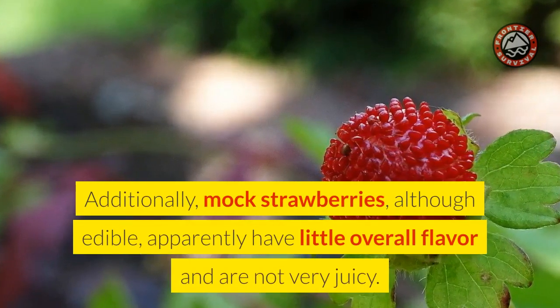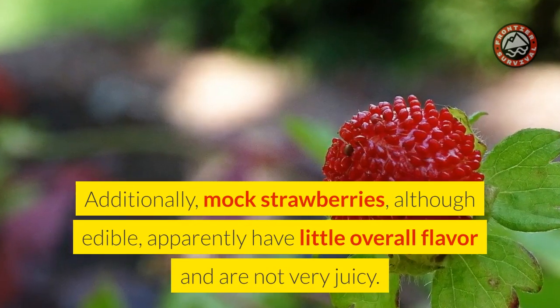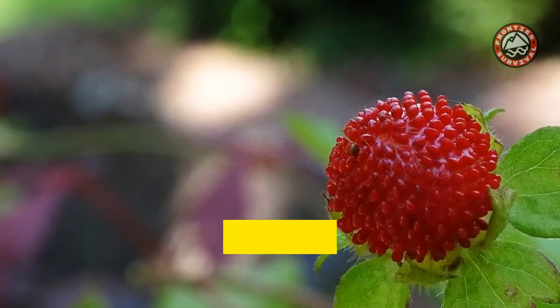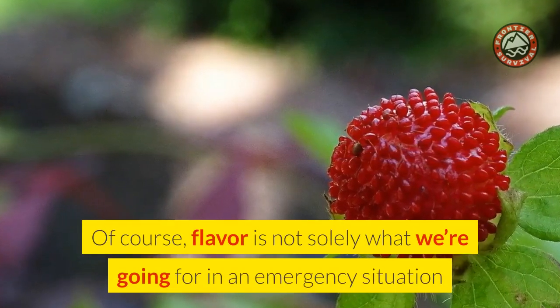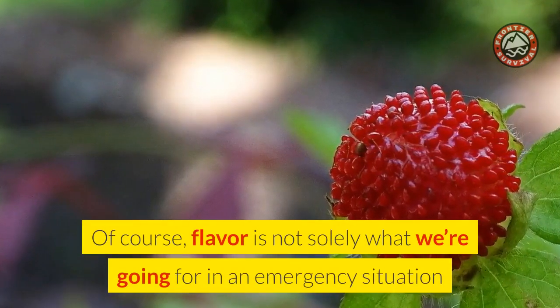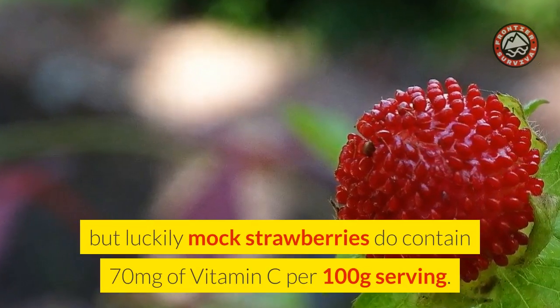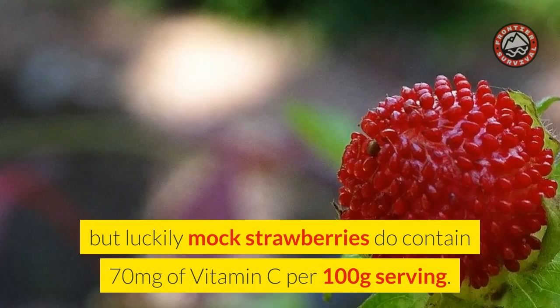Additionally, mock strawberries, although edible, apparently have little overall flavor and are not very juicy. Of course, flavor is not solely what we're going for in an emergency situation, but luckily mock strawberries do contain 70 mg of vitamin C per 100 grams serving.